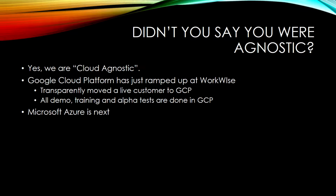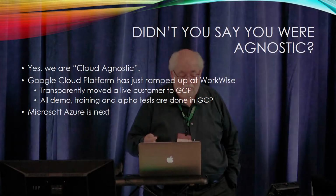But the Google Cloud Platform in the last 2 years has ramped up, and we're using it at WorkWise. Just this past week, we transparently moved a live customer to Google from Amazon. And I mean transparently. They didn't know it. Now, we own part of this company, so we had the opportunity to do that. But we moved them over in a replicated fashion with the tools that were provided from Google from Amazon. And once it was fully replicated, we swapped GoDaddy's IP address to point over to Google. So when they typed in the right thing to get to their gateway, when they woke up in the morning, they were in Google and had no clue.